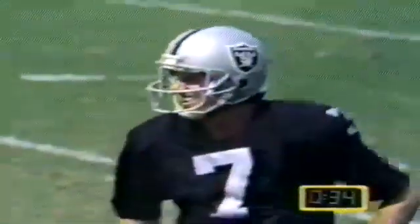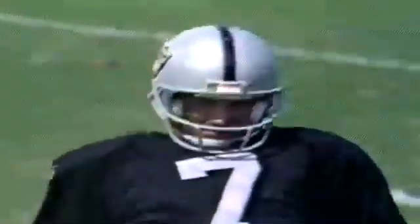It is incomplete. Tim Brown, the intended receiver. It will be second down and 10. And that was the same play that they completed the pass across the field to Lofton. They ran it two times in a row. Roy Bennett with the coverage.